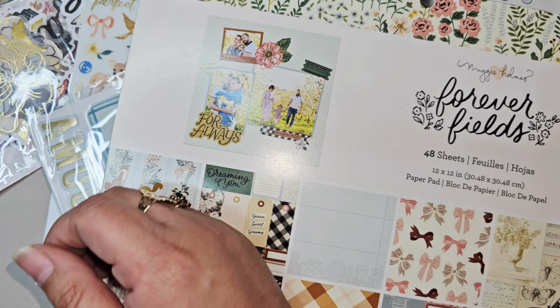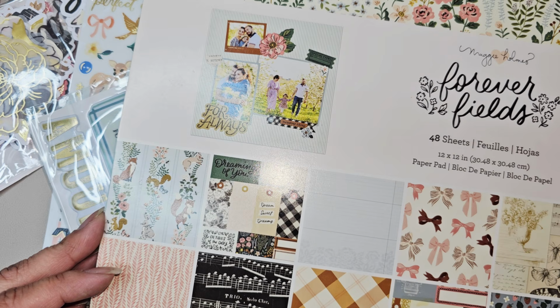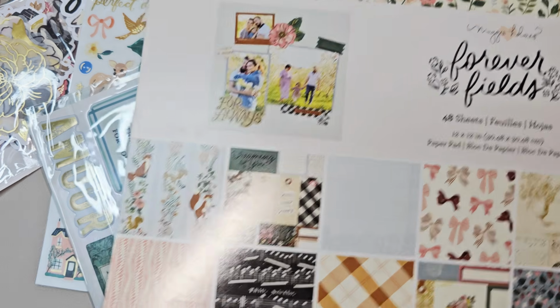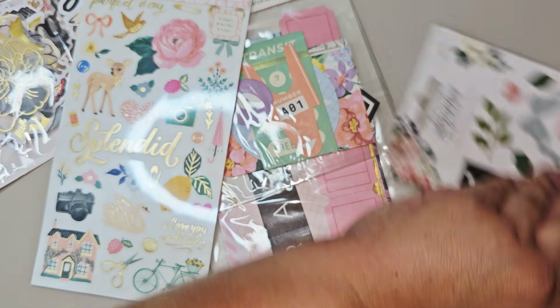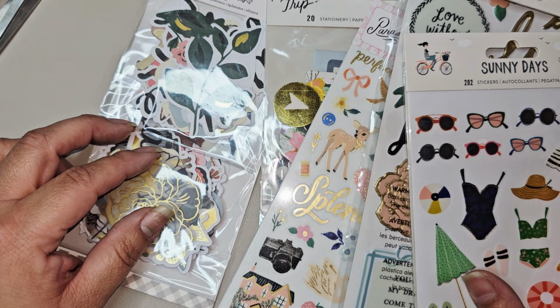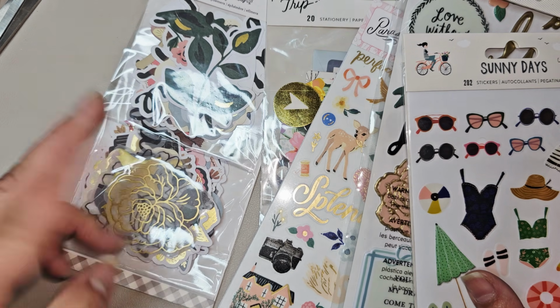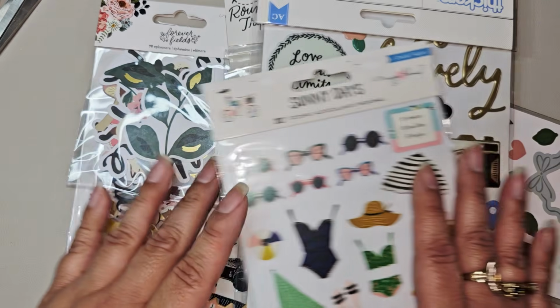So I think it was well worth it. Let's see. There was 10 things in the box, 25 sheets of paper. So 35, 36, 37, 38, 44 items. That's really good for 70 bucks. I think that's really good. And I got 3 boxes because it was buy 2 get 1 free. So I'm really happy with everything.